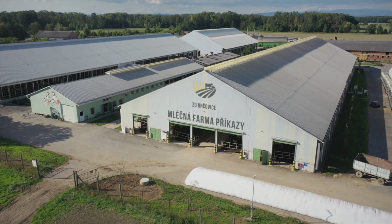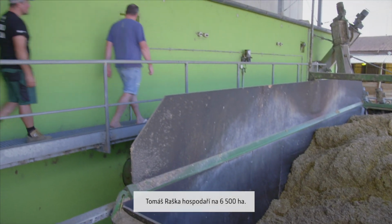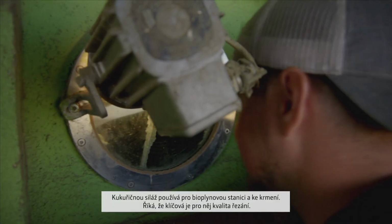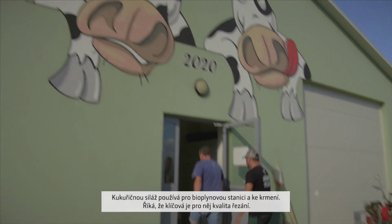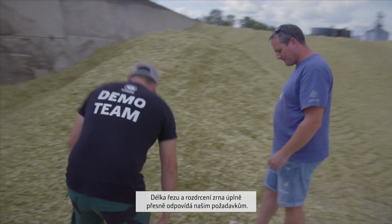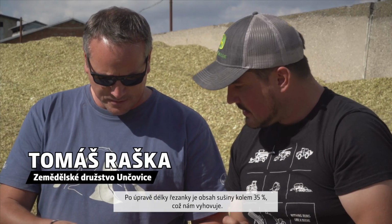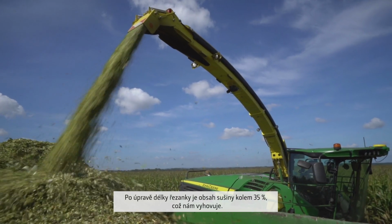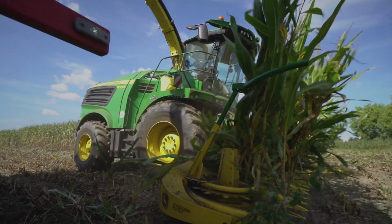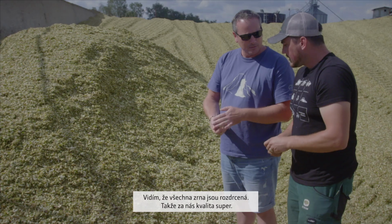Okay, let's go, boys. Tomasz Raszka has a farm with 6,500 hectares. He uses his maize silage for the biogas plant and for feeding. For him, chopping quality is key. The chopping length and broken kernels are how we like it. After we adjusted the length of cut, the dry matter is around 35%, which fits our needs. I can't find any whole kernels, so for us, the quality is perfect.